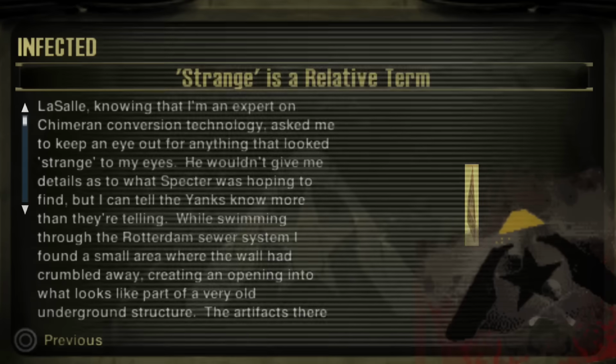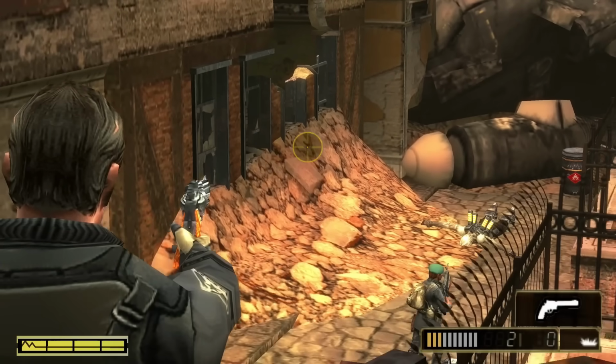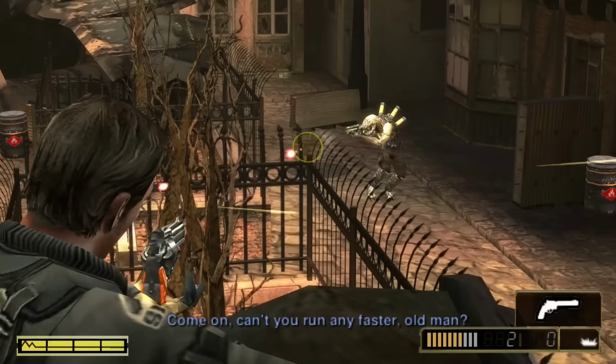It's okay, this is a safe space, you can admit you don't read them either. By finding all of the infected intel, you'll unlock a plasma grenade, and from the jump in infected mode, you'll have Resistance 2's Magnum pistol in your inventory.